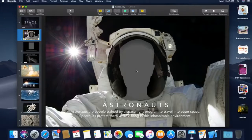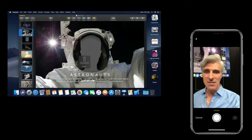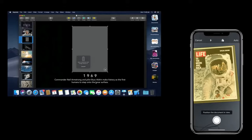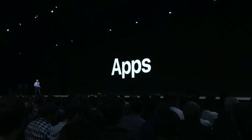It's called Continuity Camera, so you can take a picture from your iPhone and directly import it into a certain area on the computer. Say in a presentation, if you want to take a picture and directly insert it right away, you can do that. And I see Apple doing this in the future with other things as well, expanding that continuity to other areas.